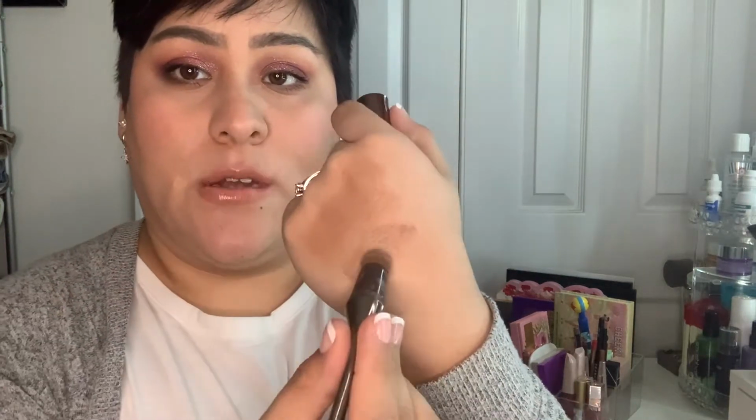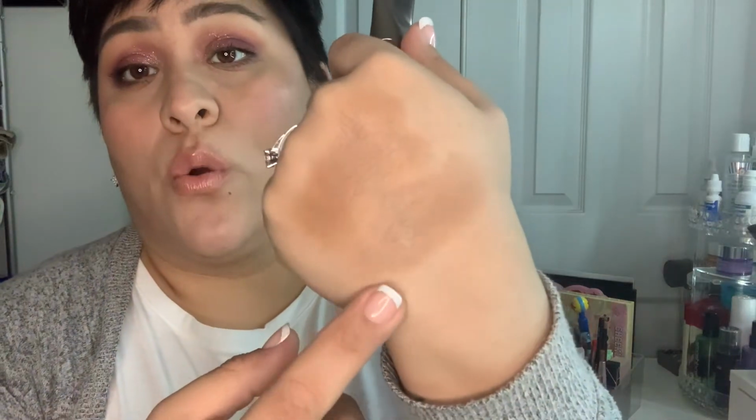It does look a little crazy when you guys blend it out. Like, it looks kind of super dark, like it's maybe not gonna work for you, but it does. It blends out really nicely. It has a really nice texture. It's like a good everyday contour. As it states, it is a contour wand, so I really enjoyed that one as well. This is the Fenty Beauty. This is the Charlotte Tilbury. It's a little bit deep, more cool tone, I would say, than the Fenty.